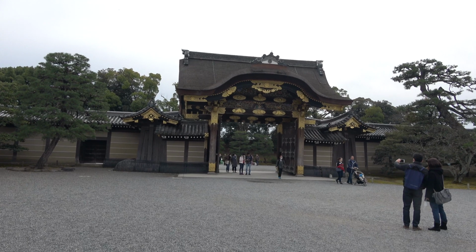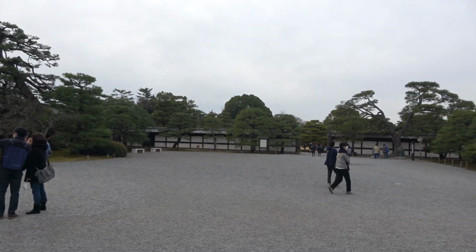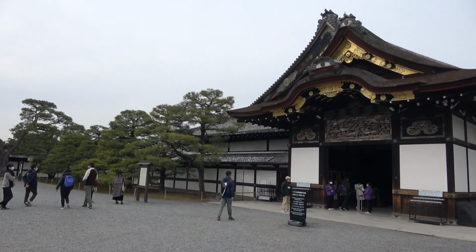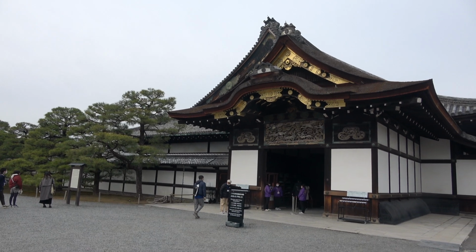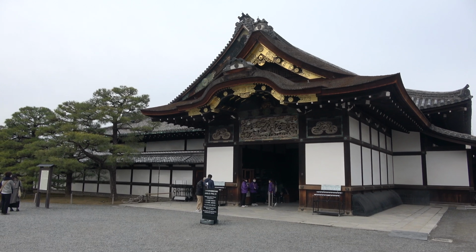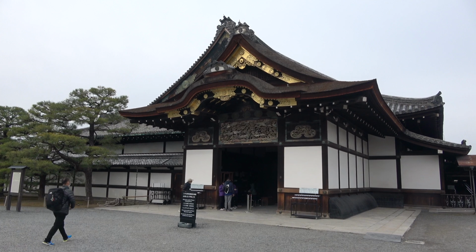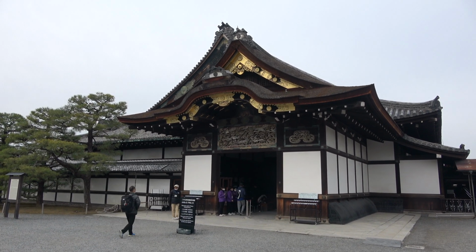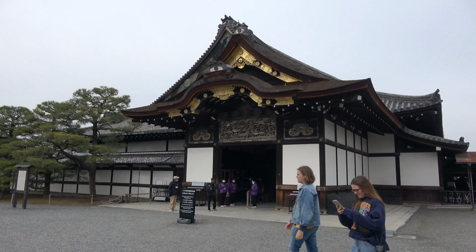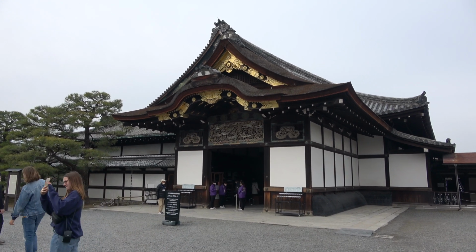So we've just been inside the Nijo Castle. Inside the castle, the rooms, there's no photography allowed. A series of rooms, lovely wooden architecture. They've got the actual room in there where the Tokugawa Shogunate finally relinquished power to the Emperor Meiji, in 1868. In 1868, the shoguns finally relinquished power peacefully. A peaceful transfer of power to the emperor.